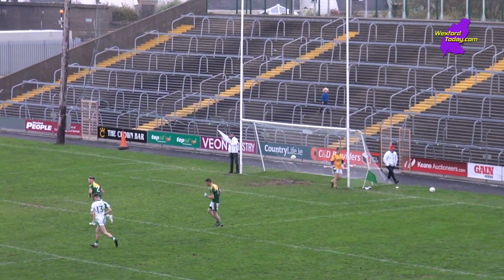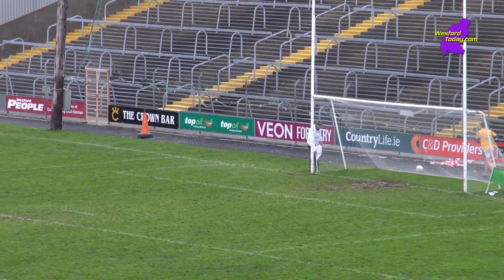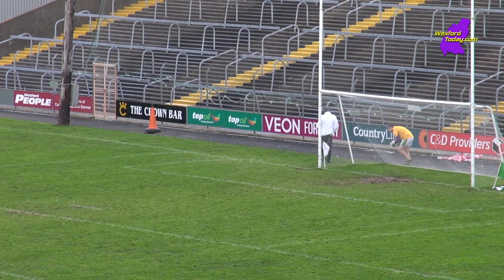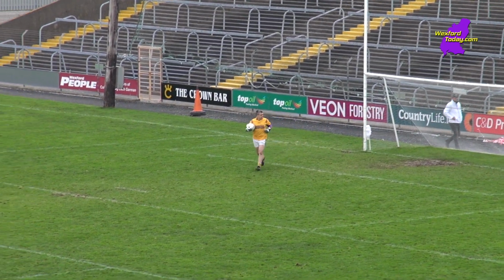And now Connor Devereaux kicks a great score. Plays a 1-2 with Paddy. Gives in to Mark Connor. Connor continues his run and kicks a super score to get Ballymurran's first point of the second half. 10 points to 3 after 36 minutes.